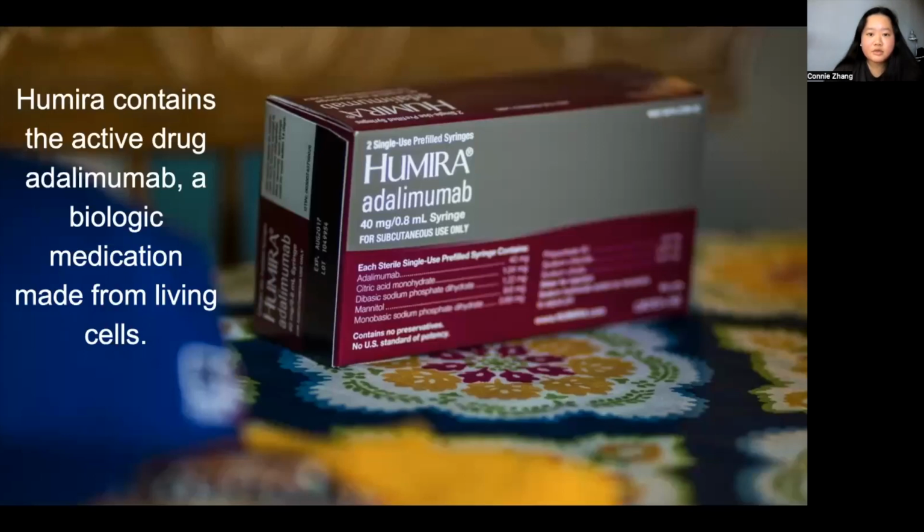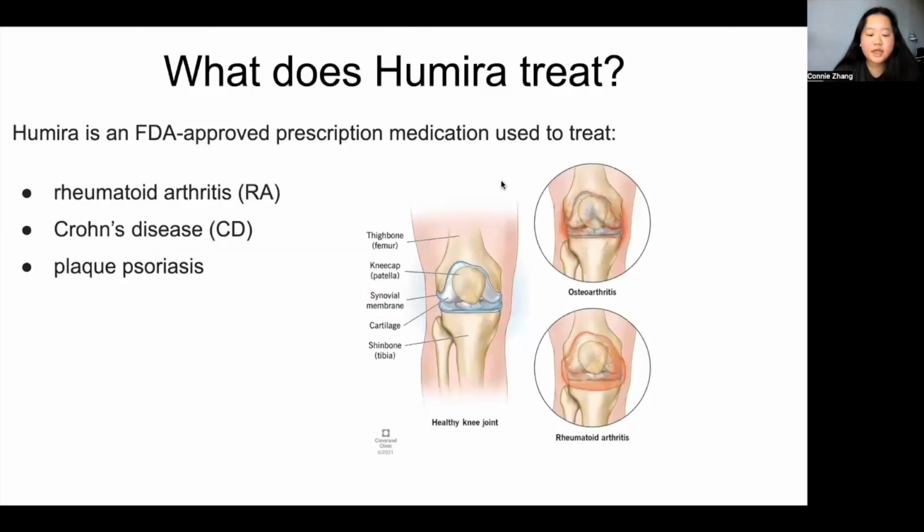Humira contains the active drug adalimumab, a biologic medication made from living cells. Humira is now an FDA-approved prescription medication used to treat several conditions that play a role in inflammation, including rheumatoid arthritis, Crohn's disease, psoriatic arthritis, and plaque psoriasis.